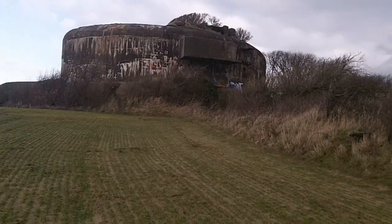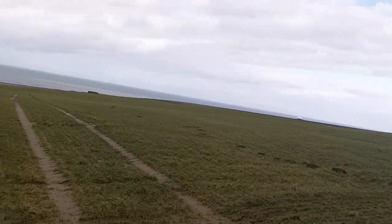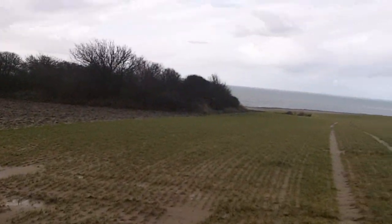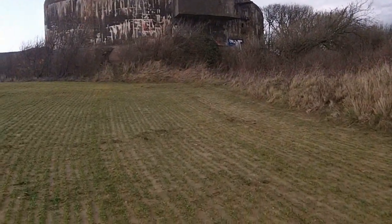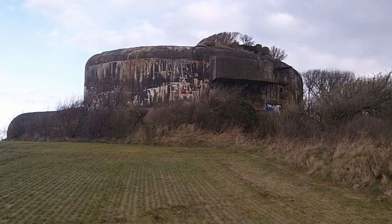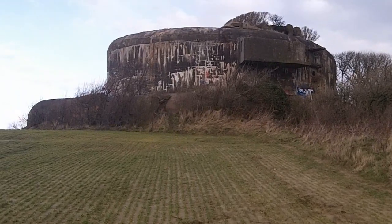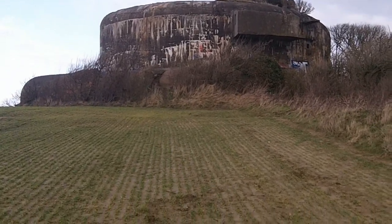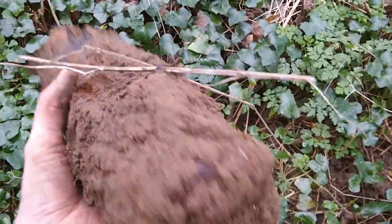I have to apologise for the wind, it's a very windy day today. It must have been awful here. The whole Atlantic wall, right next to the sea, freezing winds every day. I can't do it for half a day, let alone a full war. There you go, amazing graffiti inside there. I don't mean the modern stuff. Really impressive. A shell there, I believe. Can't really identify it, to be honest with you, it's too corroded, but I'm quite sure that's a shell.